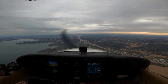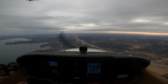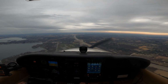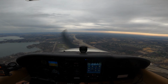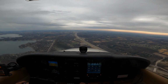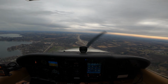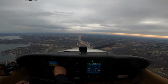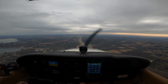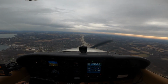Tower, 4 Echo Echo, walk 8 now. Jack 4, Echo Echo, descent to minimums approved, report the mist. Report the mist, 4 Echo Echo. Okay. 21 descending, 1460. Course is looking good, airspeed's looking good. Getting a little low. Correcting. Descending 1460. Course is looking good. Speed's getting a little low. A little more power to correct that.